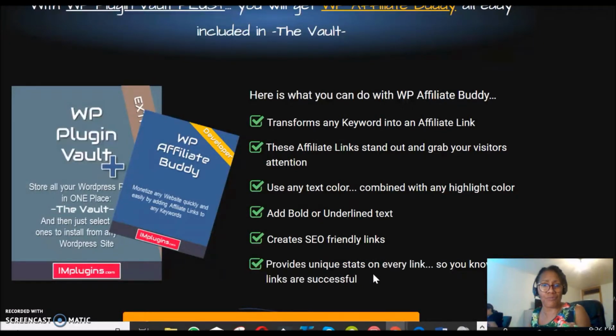Now that is really nice, so you can see which links are working for you. Definitely something that any marketer would like to have, because he'd like to know if his links are working or not, which ones to use more of, and so forth. So definitely a good thing. So that's the basic plugin, what software, the upgrades, and how it will help you in your choice.